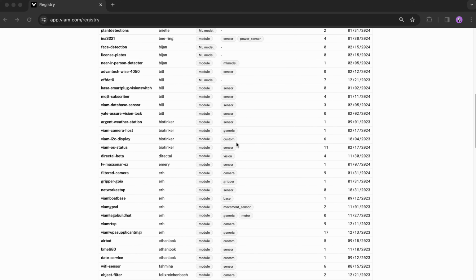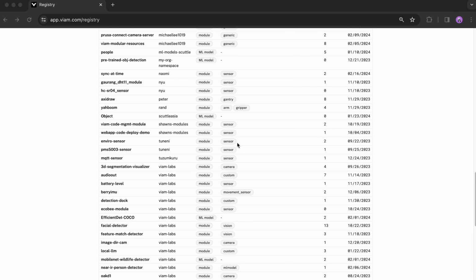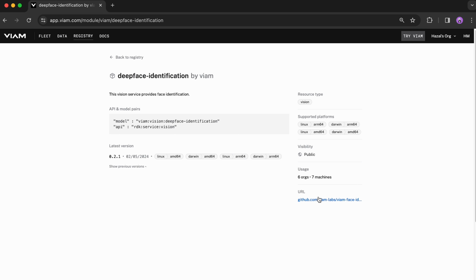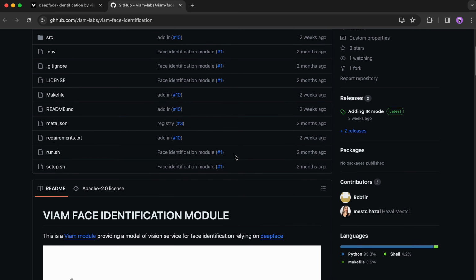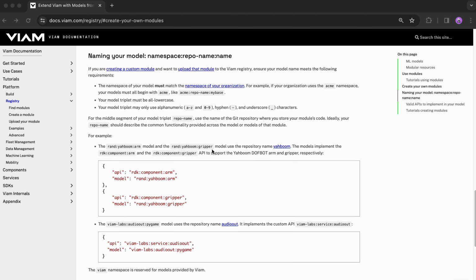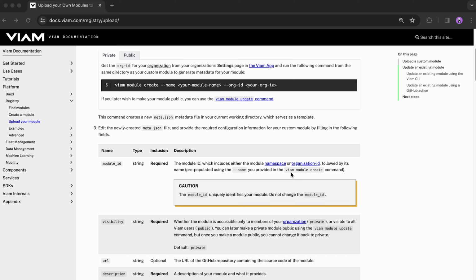Now I am ready to scroll through the Viam registry again and add more smart modular capabilities to my robot. Maybe a speech module to be able to communicate with my robot by talking to it, or a deep face identification module to be able to detect my sister and give her a specific drink of her choice. I could also create a new capability like a service integrating the Shazam API so Tipsy could display the song currently playing at the party, and add it to the registry for others to use.